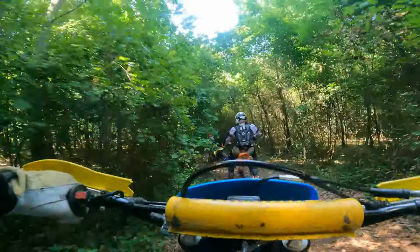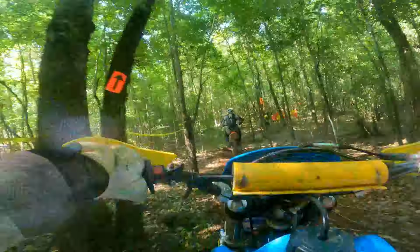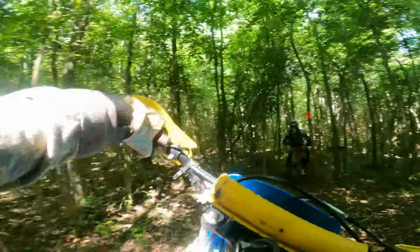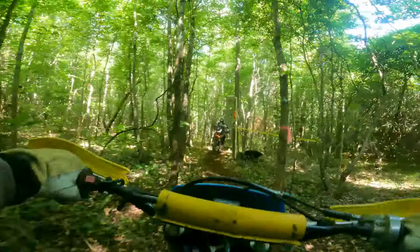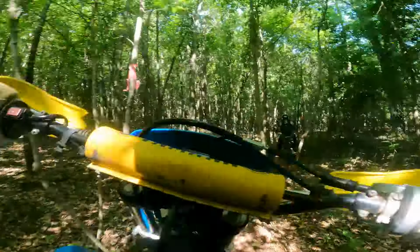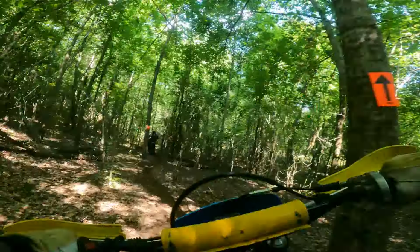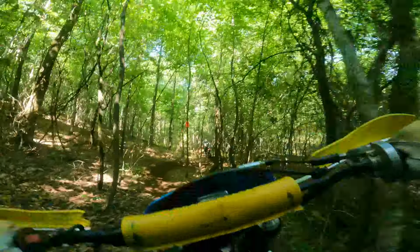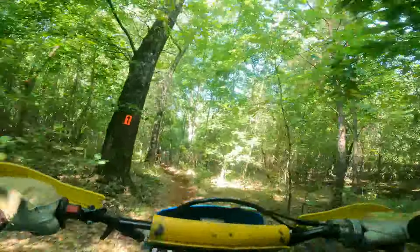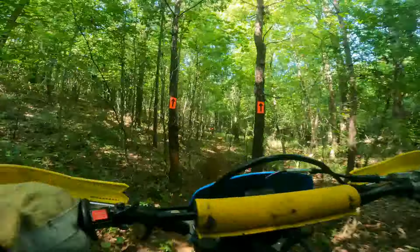Okay, this is the beginning of test number two. The trails on these Enduros are usually a good bit tighter than the hare scramble courses. A lot more physically demanding, just because it's so tight.